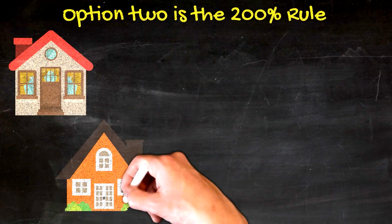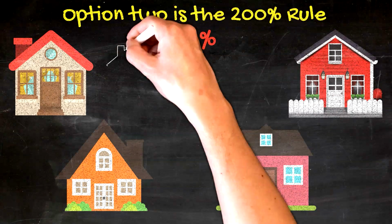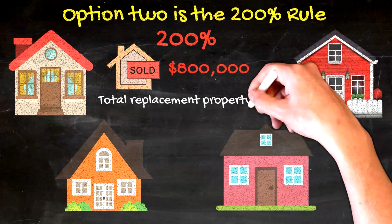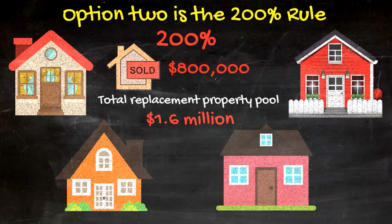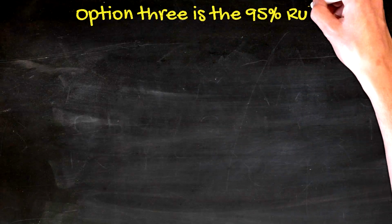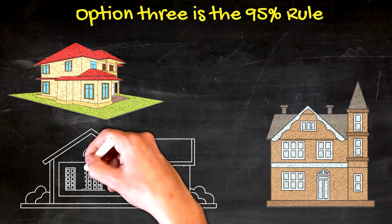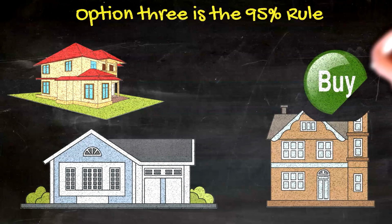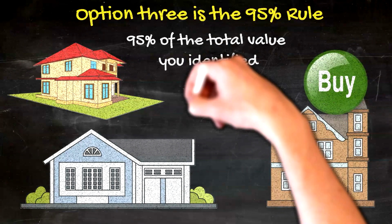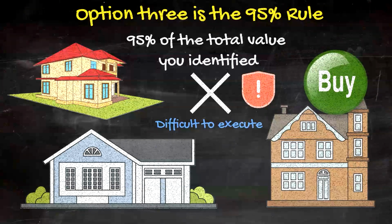Option 2 is the 200% rule. You can identify more than 3 properties as long as their total value doesn't exceed 200% of what you sold. So if you sold for $800,000, your total replacement property pool can't exceed $1.6 million. Option 3 is the 95% rule. This one's actually a bit of a unicorn. You can identify any number of properties at any value, but you must actually close on at least 95% of the total value you identified. Most investors don't use this because it's too difficult to execute and frankly is just too risky.